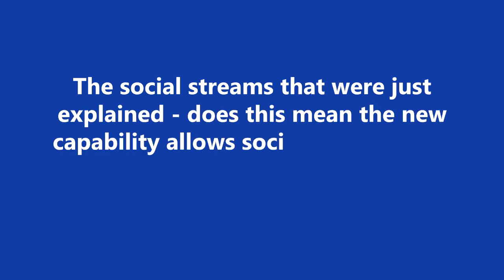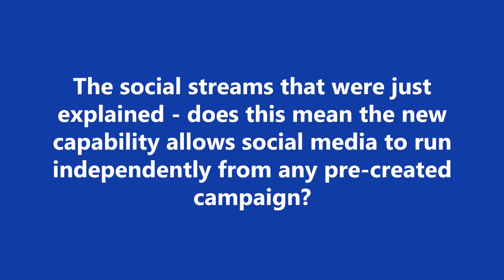Great. Yeah. Next question that came in here, the social streams that were just explained, does this mean the new capability allows social media to run independently from any pre-created campaigns? Yes, indeed it does. This is going to be different from how it worked in Elastic Grid in the past, but will allow the ability to now create a campaign that only includes a social media post. With the demo that I just did, I showed how it'll now be possible to create social streams, which will basically allow you to have a continuous stream of social media posts going out only around the topics that you've selected to share with your customers.